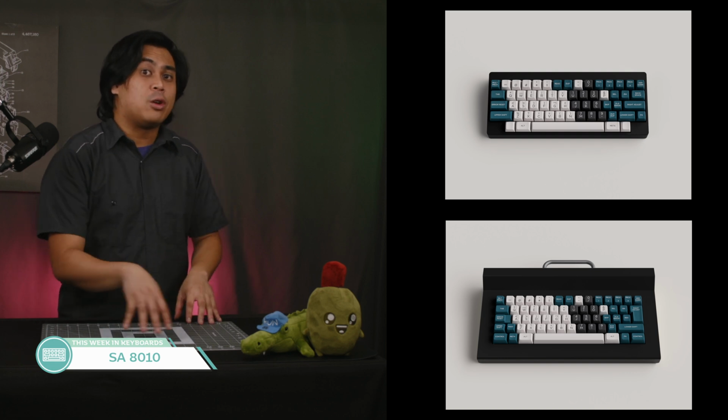Finally, we have the SA8010, which is actually a pretty cool looking SA set that would probably tickle your pickle if you're a fan of sets like SA Space Cadet and, you know, sets inspired by vintage boards.